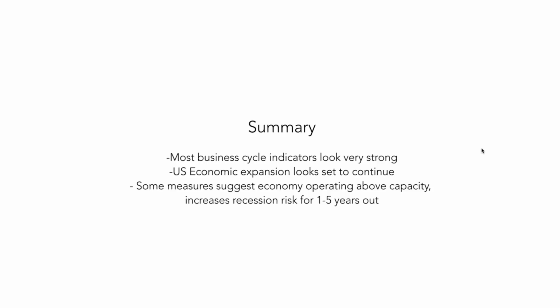So to reiterate, taken together, I think the U.S. business cycle picture is still positive. On balance, it seems likely that the U.S. economic expansion will continue for at least the next few months and in general until further notice.